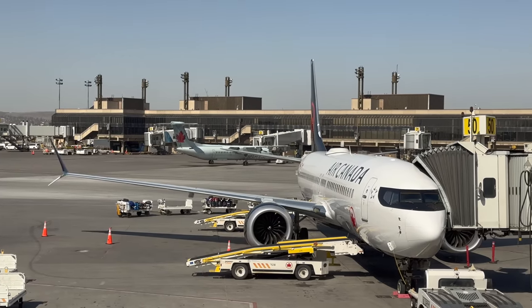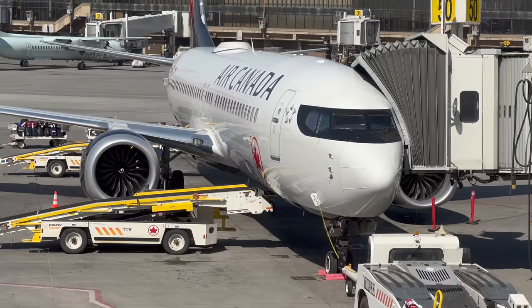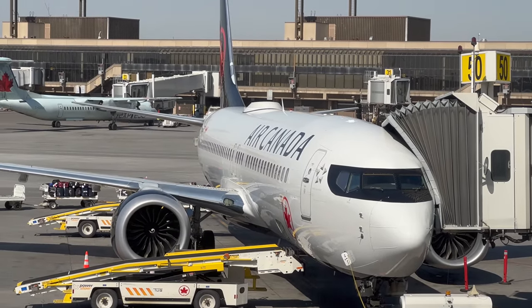So here's our MAX, delivered to Air Canada back in January 2019. It's a 4-year-old Air Canada Boeing 737 MAX 8, Charlie Golf Echo Hotel India.